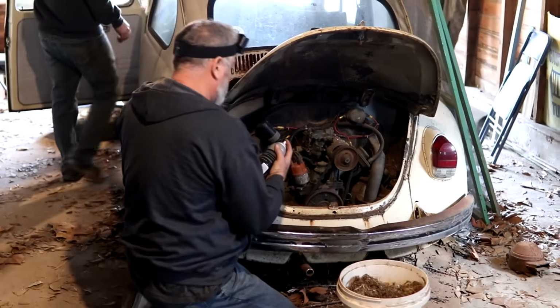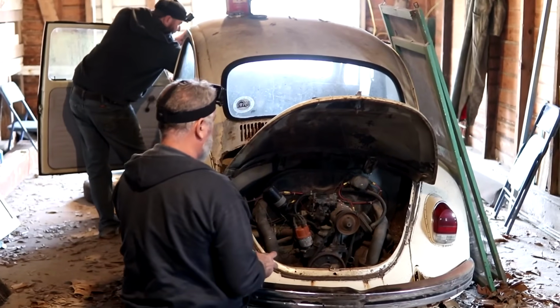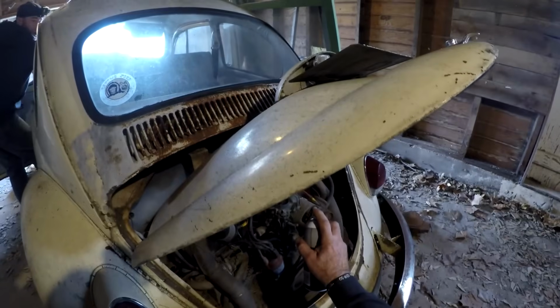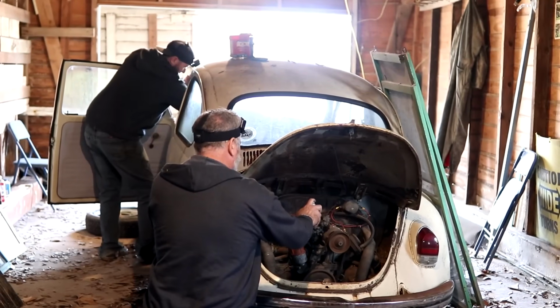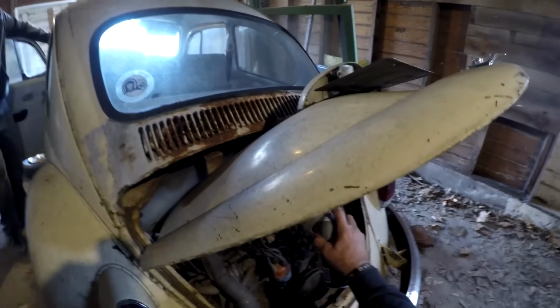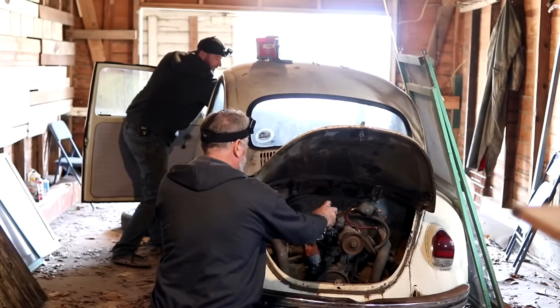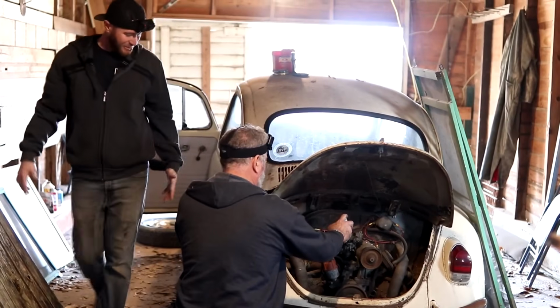Ready? About as ready as I'm going to be. Here we go. Alrighty. Fire in the hole. Close. Yeah. Man, try it one more time. Alrighty. She actually runs.